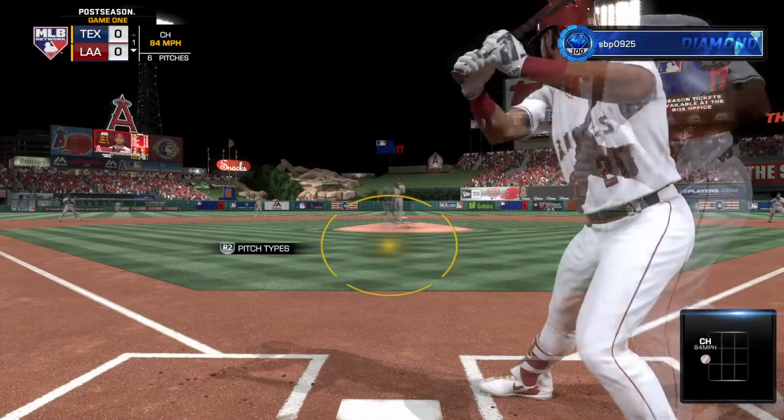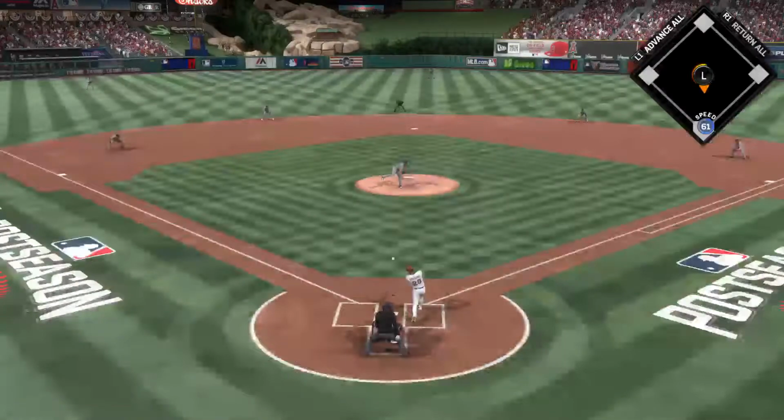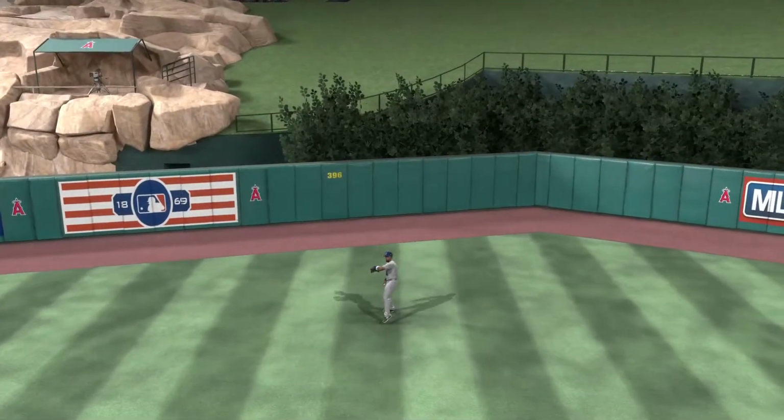And this ball runs away for ball two. 2-1. Into the windup. Here's the 2-1 pitch. Lifted in the air to center. On the move is Gomez. Makes the play, and there are two gone now.